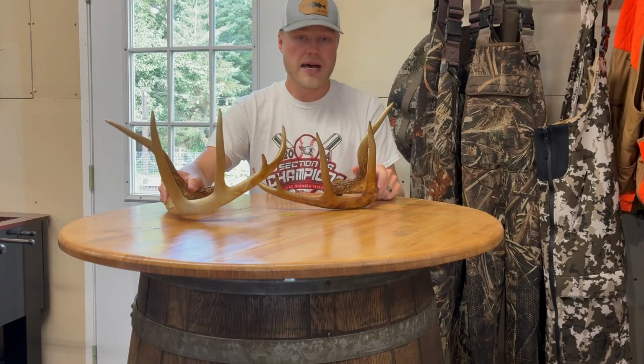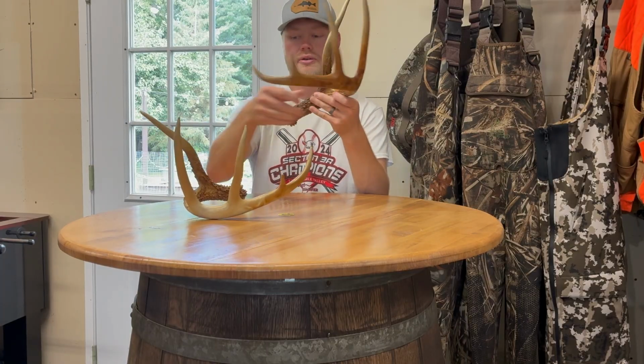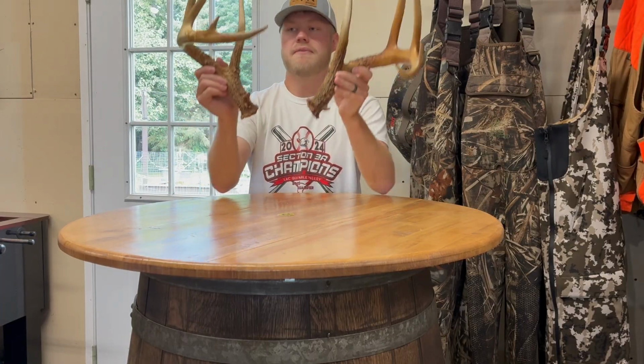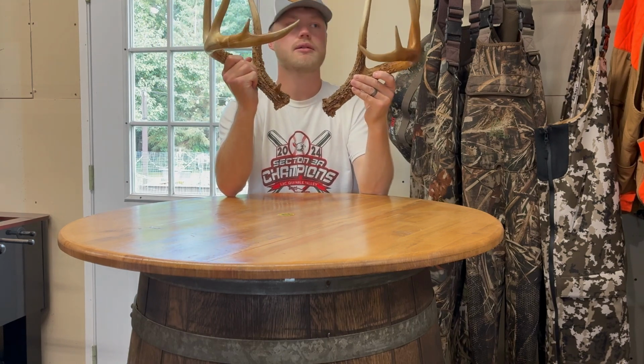And I'm like, well, I gotta go back out and look. And I went back out there, and 100 yards away, this one was sitting. So really pretty. They are burnt, but I think these are two magnificent sheds still. They look great.